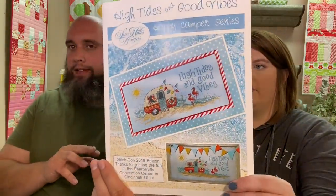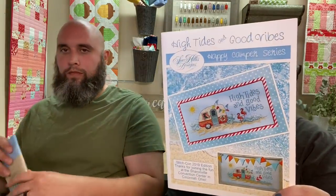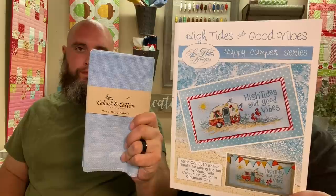Cool. And then the last one we actually picked up from StitchCon last year. This is a StitchCon exclusive. Look at that. It's a beautiful piece. We bought a camper last year for our anniversary, and so we have been really into all the camping pieces. So when we saw this at StitchCon, we had to have it. That's the fabric it's going to be on. Isn't that pretty? Isn't that great?